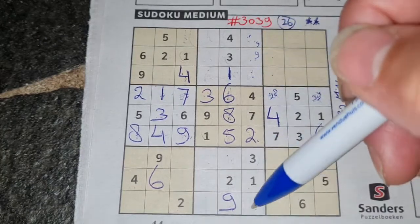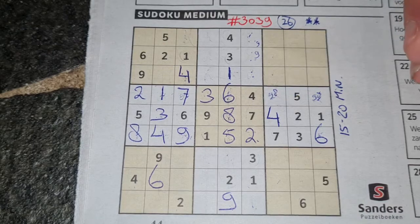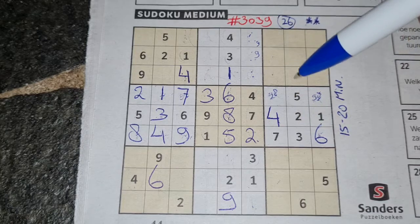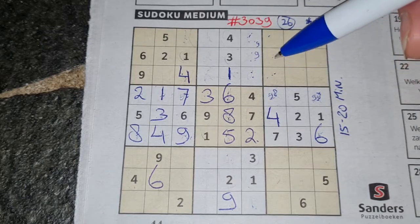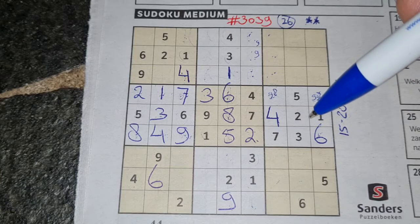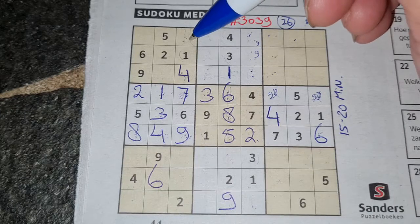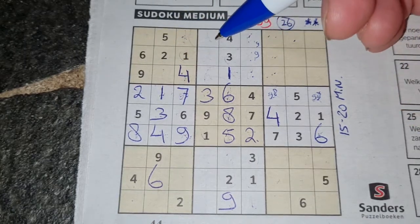in this column, 4 missing numbers. Wait. I need to wait. Okay, 5. How about the 6? Complicated. How about the 1? 1, 1, 1. Yeah. 3, 4, 5, 6, 7, 8. Complicated.